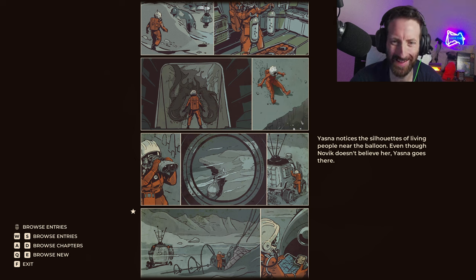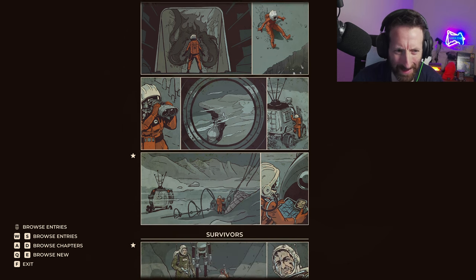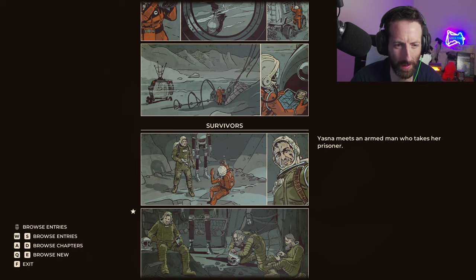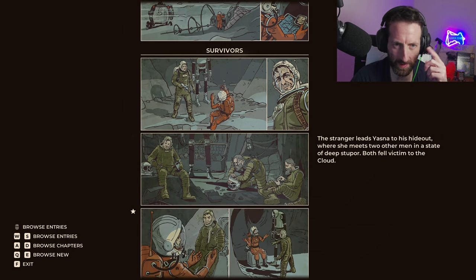Yasna notices the silhouettes of living people near the balloon. Even though Novik doesn't believe her, Yasna goes there. I wonder if that's the chap we've just been talking to and possibly the robot, maybe? I don't know. After analysing the balloon logs, Yasna confirms the presence of humans in the area. She also discovers the potential location of the hideout. Survivors, here we go. Yasna meets an armed man who takes her prisoner. Also, why is he more clean-shaven than the other two? Probably because his mind's still intact, maybe. There have to be multiple reasons.